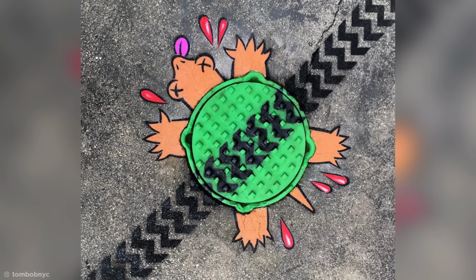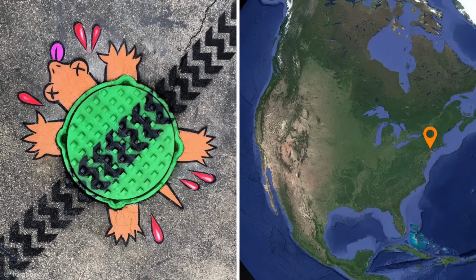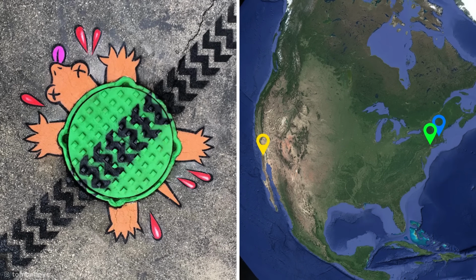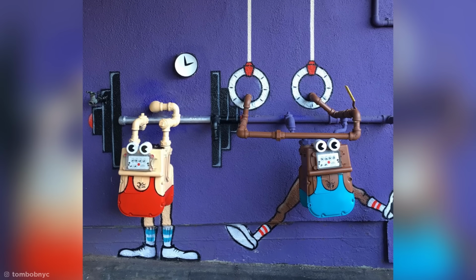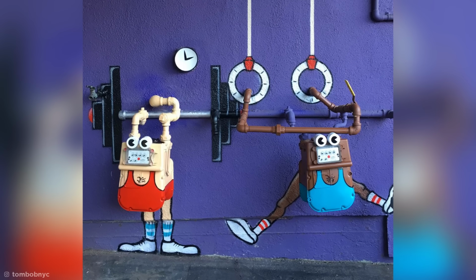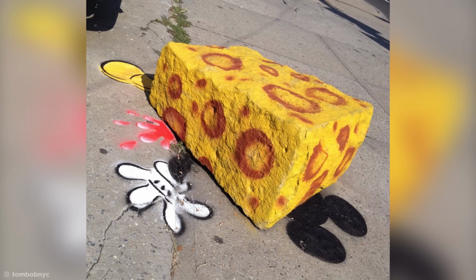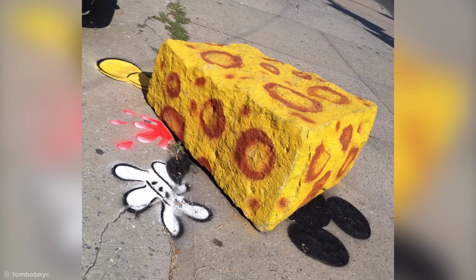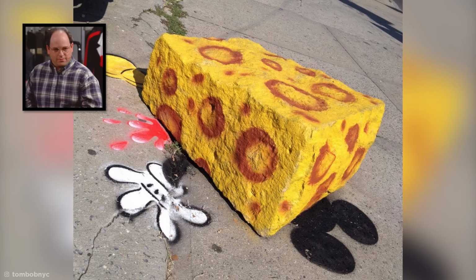Tom really doesn't leave anything ordinary untouched, and his little wonders hidden around New York, Massachusetts, and California are all the stuff of childhood imagination. Like these hilarious LA gym rats that can't get enough of hitting the gas meter. He's even transformed this concrete slab to show the unfortunate encounter between a block of cheese and an unlucky Mickey Mouse.